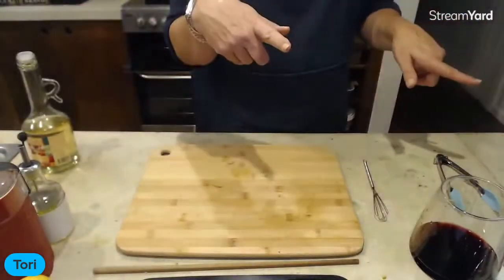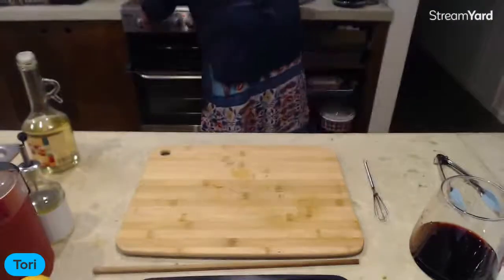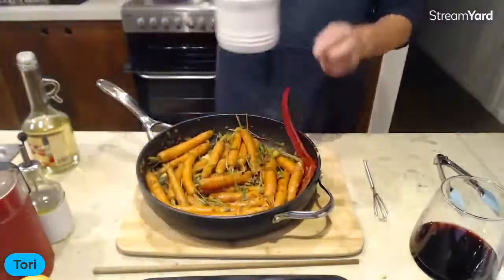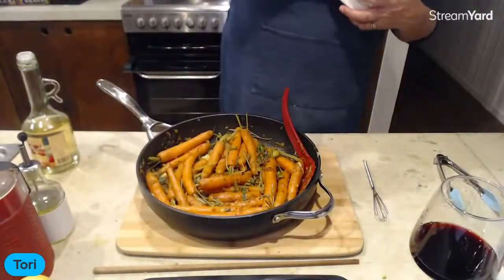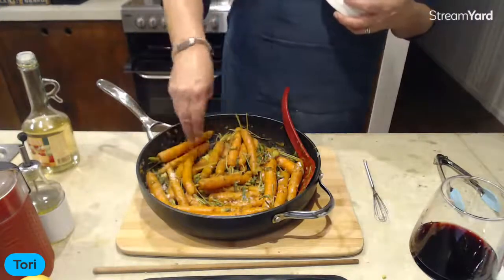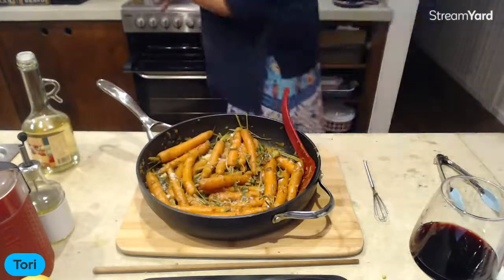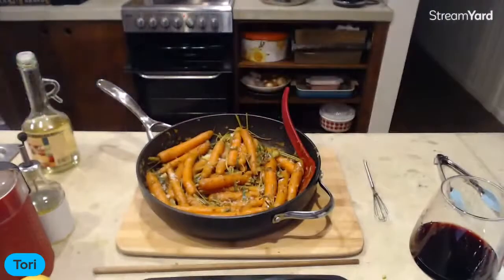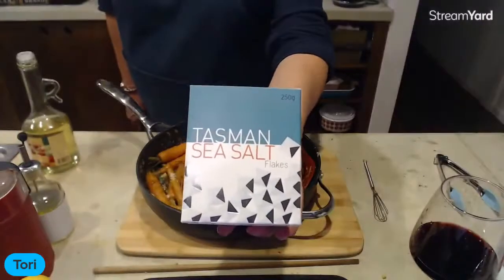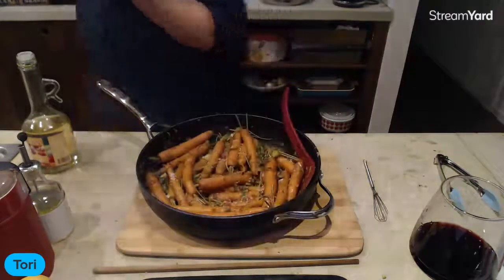And we take that off the heat. Sorry, what I might do is take it off the heat, but I'll also season it for you guys. So you want to season it with salt, not pepper, just beautiful sea salt. This is the best sea salt in the world, and yes, I am biased, but this salt is so good. They even use it on MasterChef. It's amazing. It's from Tasmania.